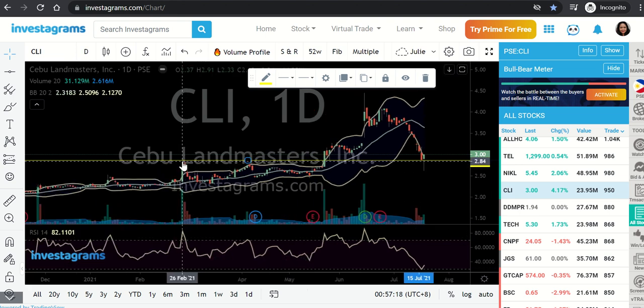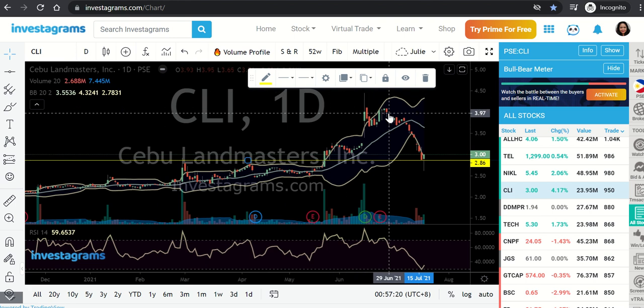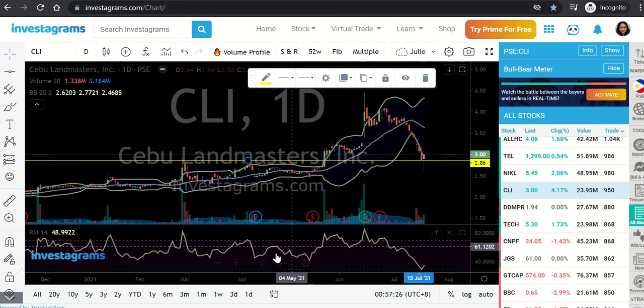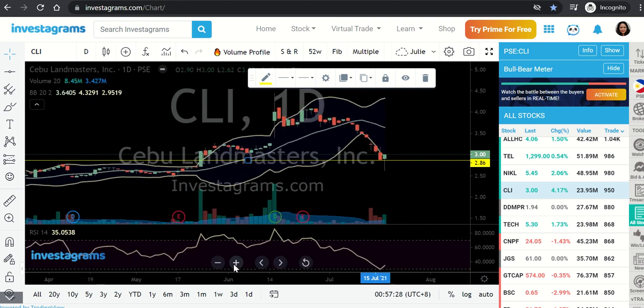This used to be a resistance, and you know that when the price accelerates and then it goes back, the previous resistance can become your support. So at this point, this is the fourth candidate that I'm looking into. Okay, so check that out. Maybe put that in your watch list.